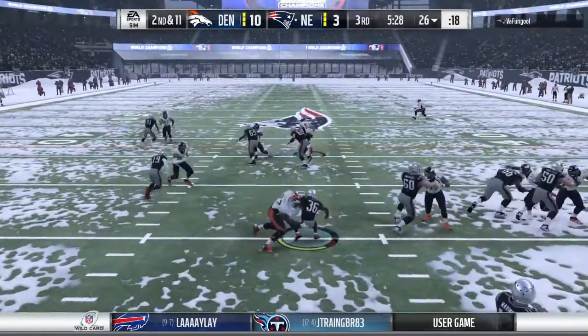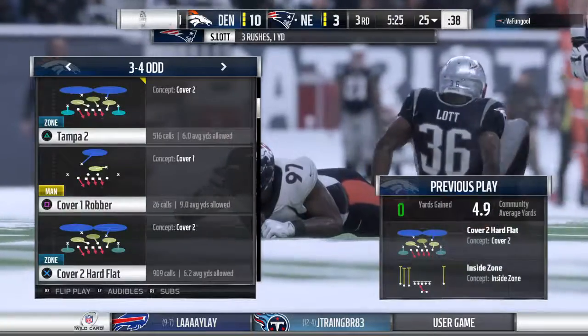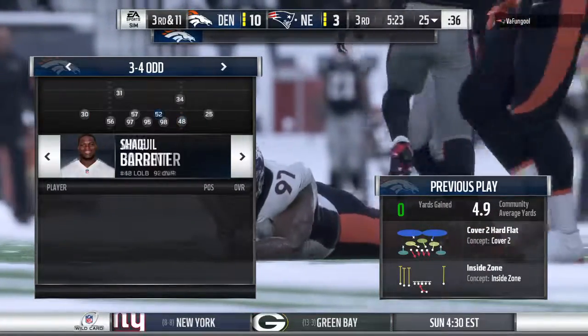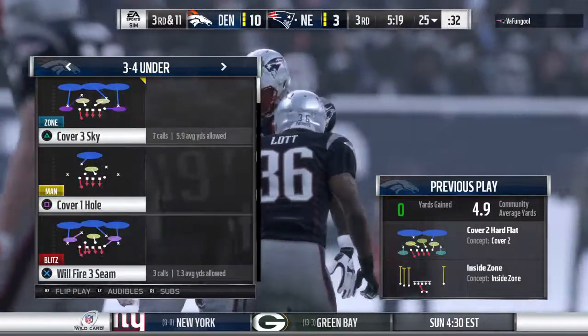They'll run it now out of the gun. Looking for a seam, but finding none. He'll get back to the line of scrimmage, and that's it. No gain that time, but it leaves him with 3rd and 11 coming up.